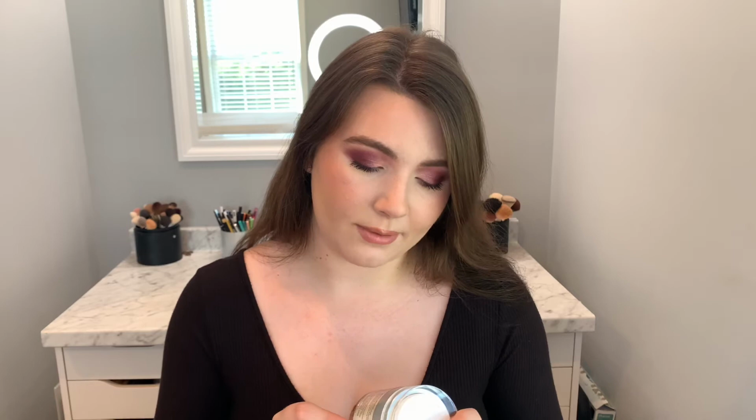I feel like it's good. It didn't break me out. I think this has vitamin C in it, so a good vitamin C moisturizer that does help to brighten up the skin.